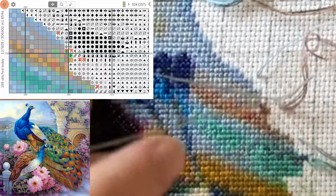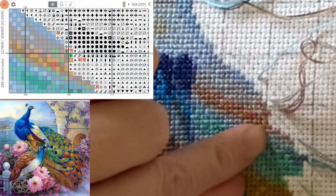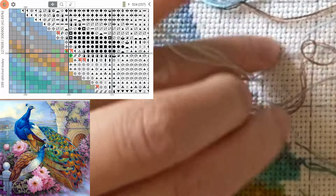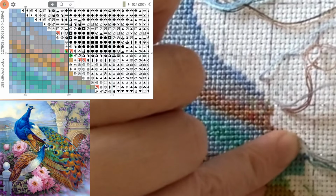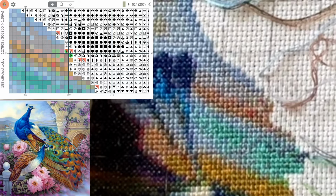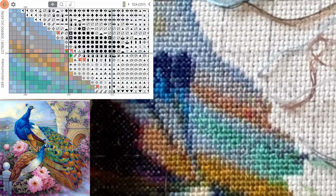So yeah, I'm just going to work with the threads that I have parked here in this section, and then I think that will be it for today. That'll be where I take a break. Goodness, pardon me.